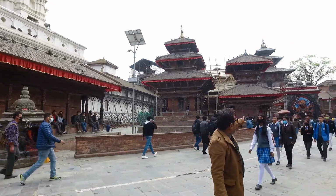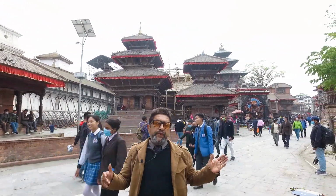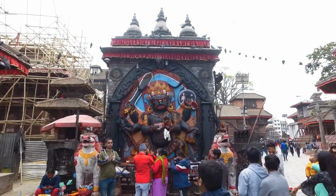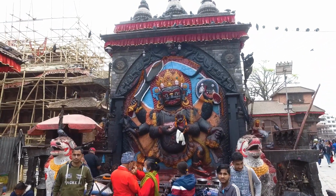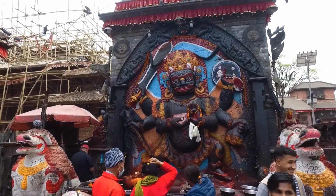And with that, now we have a huge statue made out of one piece of stone from the 17th century. It is the wrathful form of the god Shiva, and we call him Kal Bhairav. That's a masterpiece work, and he's known as a god of truth, justice and terror.